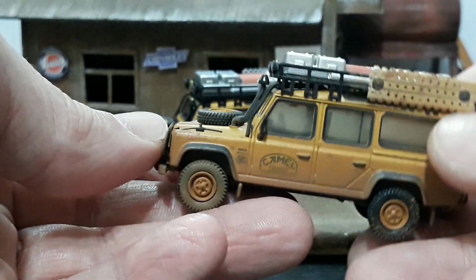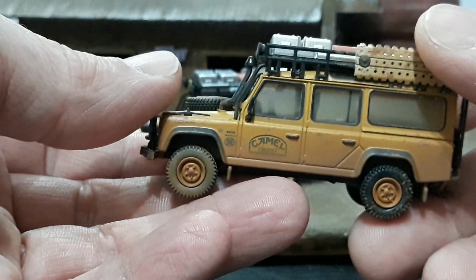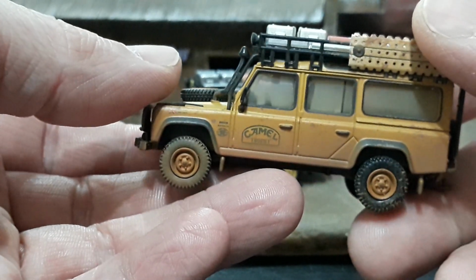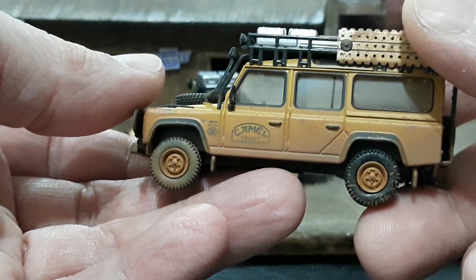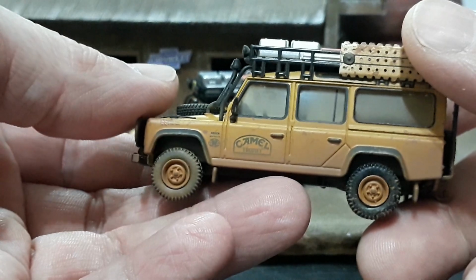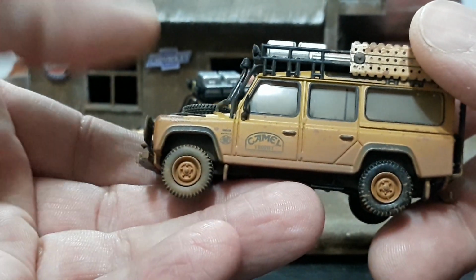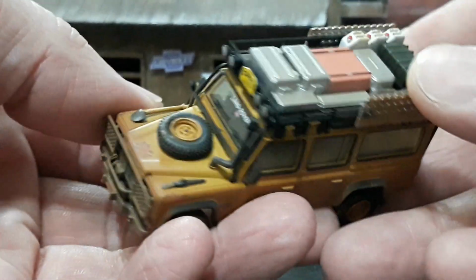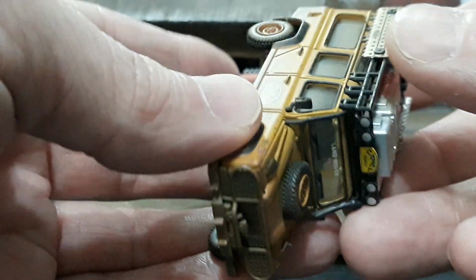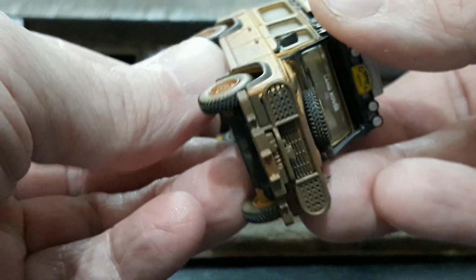So that was my only beef with them: the simulated dirt on the tires is very, very fragile. If the rim or the tire's not seated on the rim, don't mess with it. And as I said, I got one where it was very light with the dirt paint on the tires, so I don't know if it had already flaked off or what. When I opened it, I was hoping to get one and not touch it and be able to put it on the shelf with the simulated dirt, but it didn't quite work in my favor.